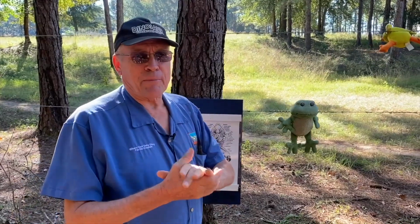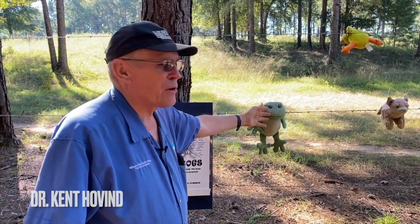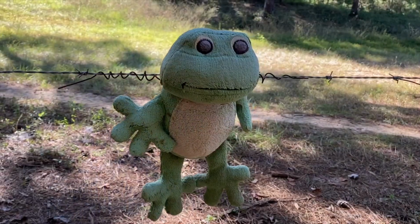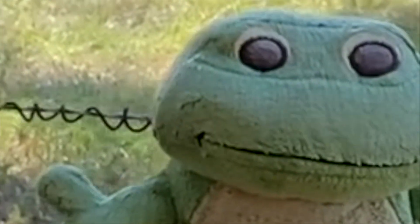One of the places we stop on the real tour we take at Dinosaur Adventureland is right here by the fence, where I ask all the kids with me on the tour, or the adults, what is this thing right here? And almost always they say, a frog. Well, yes, it does look like a frog, I guess so. I say, no, look at it again. That's a frog. No, kids, that's a stuffed animal.